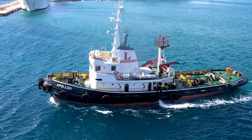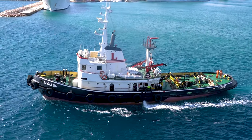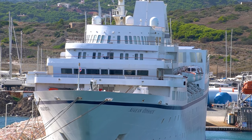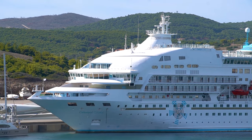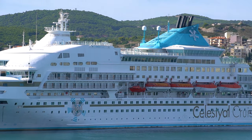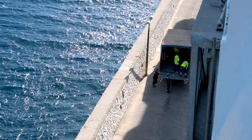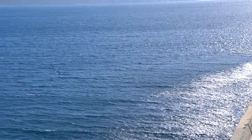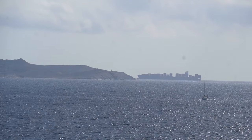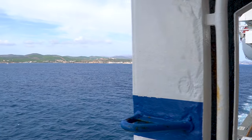The mandatory safety drill was done the old-fashioned way, so we all had to get our life jackets, went to the promenade deck, to our lifeboat, and waited there and got instructions from the crew there. Meanwhile, we could take another look at those wonderful cruise ships here, the Aegean Odyssey and the Celestyal Crystal, both out of service currently, and then it was time to leave the port of Lavrio.